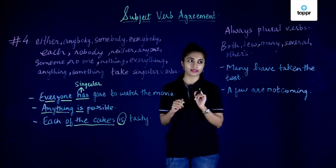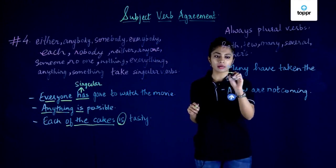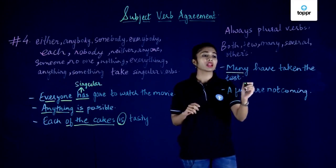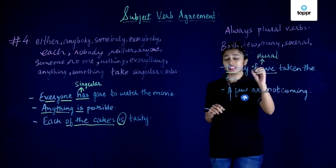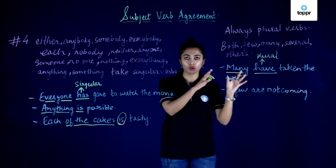Let's take a look at these sentences. Many have taken the test. So here our subject is many, which is our indefinite pronoun from this list here. And if you look at the verb have, it is a plural verb. And this goes with this rule, right? These pronouns always take the plural verb.